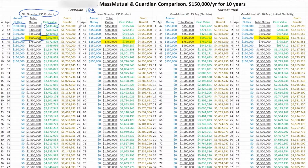Here's the main difference. First year, 150 goes in. You've got 125 in cash value. About a $6,000 difference, a little bit more than that. Here's the main reason why. It's not the lower guaranteed rate at all, actually, because both of these products assume the company's present dividend rate of 5.65%. Here's the key difference.